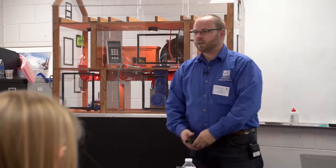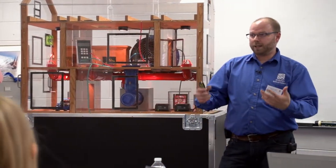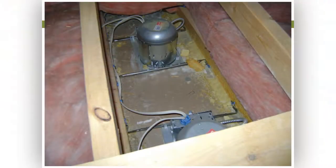Okay. Now, every can that I use is an IC can. Insulation contact. Can you just put the insulation on top of it? But see, this is an IC can too. Right, IC. But look at that hole and that hole and that hole and that hole and that hole. It's not airtight.